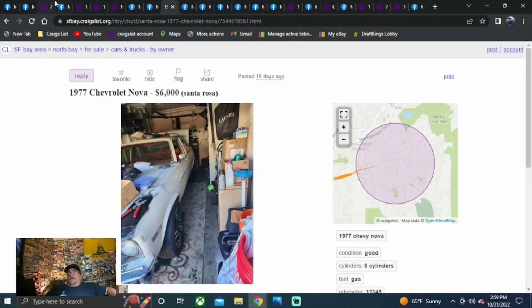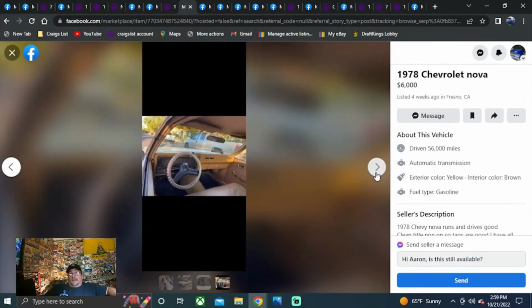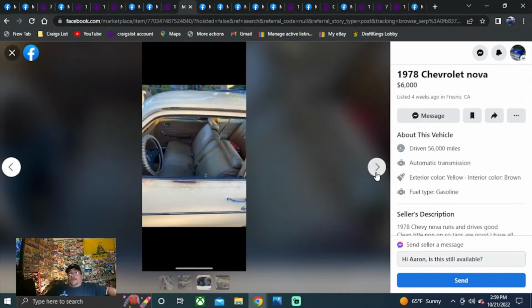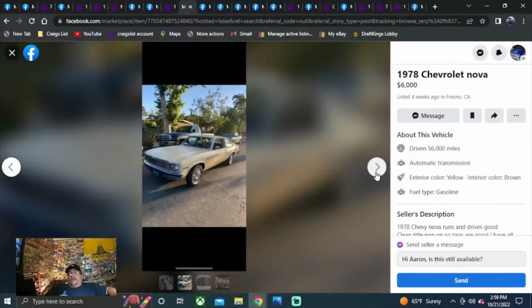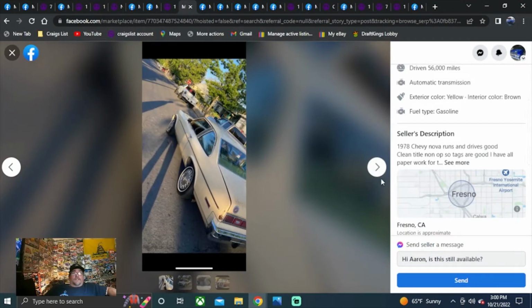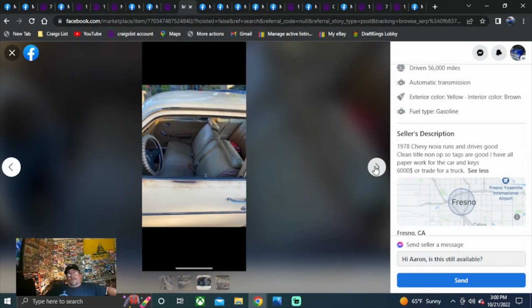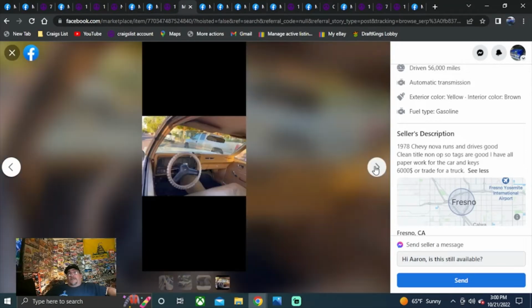On to another one. I don't know, they didn't bring it out of the garage, right? So we're still at $6,000. 1978 Chevrolet Nova, $6,000, California, listed 4 weeks ago. Not a bad looking car. Got some stock looking wheels on there. I like to think those are hubcaps. 78 Nova, runs and drives good, clean title and tags. Have the paperwork for the car and the keys. $6,000 or trade for a truck. I almost bet that's got a 6-cylinder in it still.